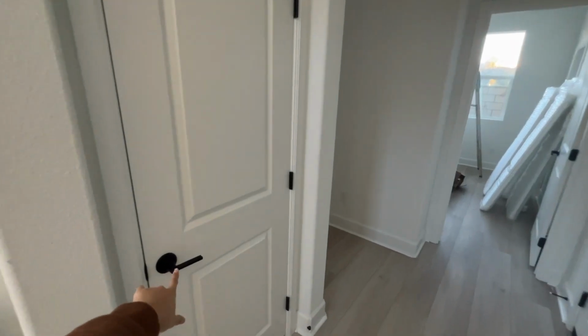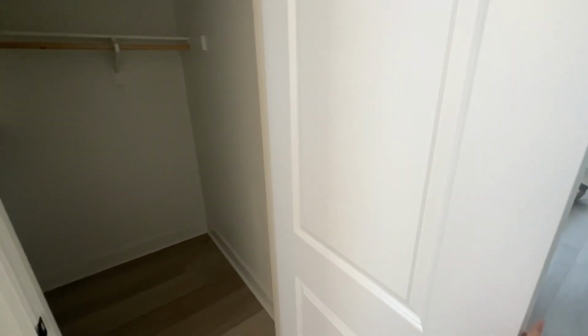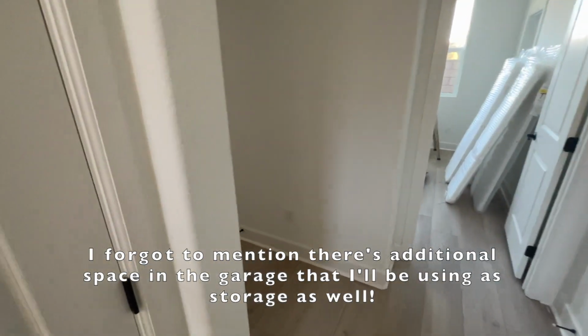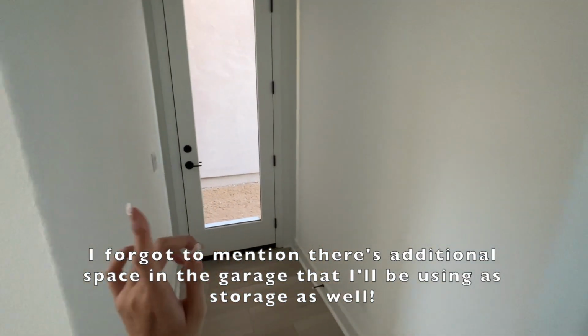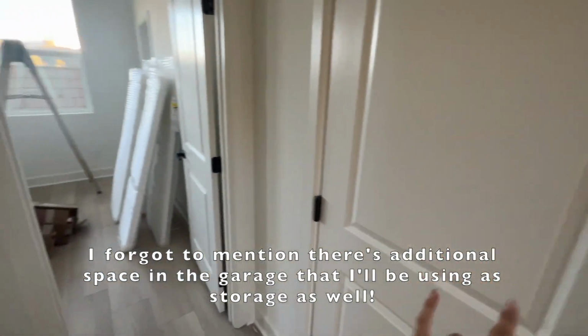So we have a closet here, which I'm planning on turning into a little storage unit, because there is some space under the staircase. So thought that would be great for any big boxes of, I don't know, bubble mailers or sticker paper would be a good place to store in there. And then over here, there is a door to my backyard. And then here is the door to the garage.